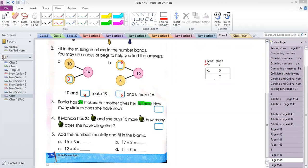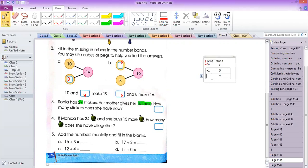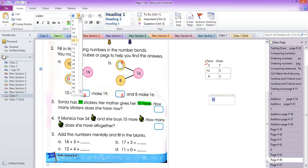Now, 12 means 1 ten and 2 ones. So I will carry the 1 ten to the tens place, and I only write 2 here. So now this is not only 2 and 1 tens, this is 2, 1, plus 1. So I will add 2 plus 1 plus 1. 2 plus 1 equals 3 and 3 plus 1 equals 4. So the answer is 4 tens. And how many total stickers? These are 42. So here I will write 42.